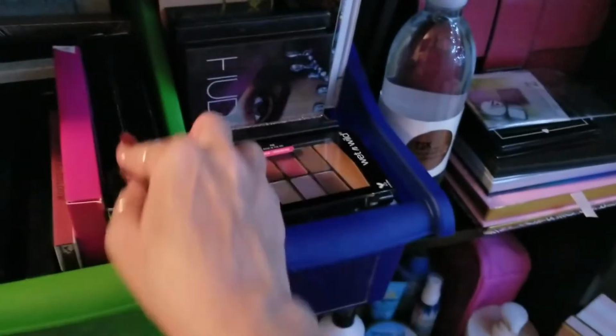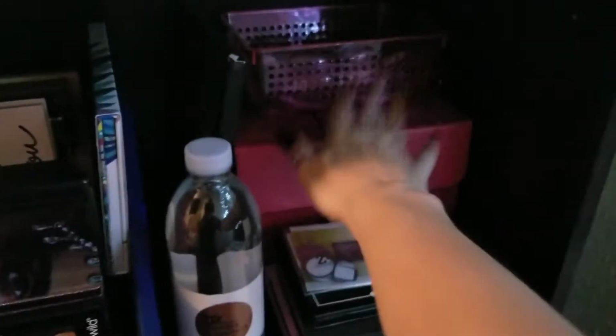I have Huda Beauty, I have the clear one. I have a whole bunch of palettes. This right here is my lip palette. And this is the Ulta collection, and some other ones right here.